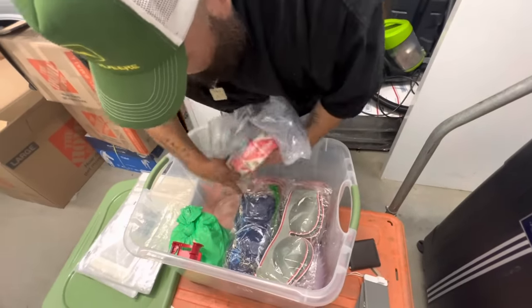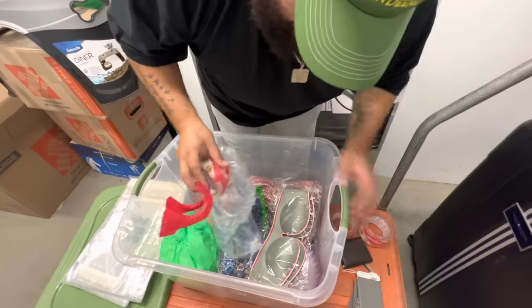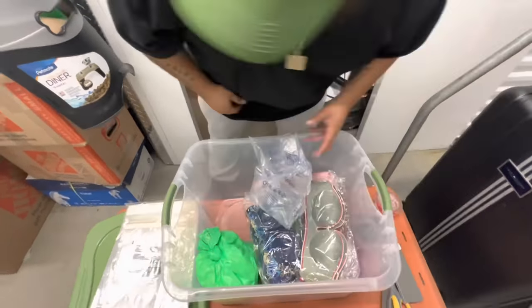And look at, this is always a plus. But them bras look kind of cheap. Yeah, they're not holding nobody's titties up. Not even mine.